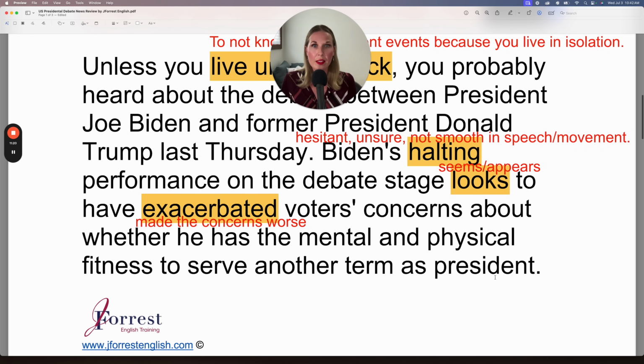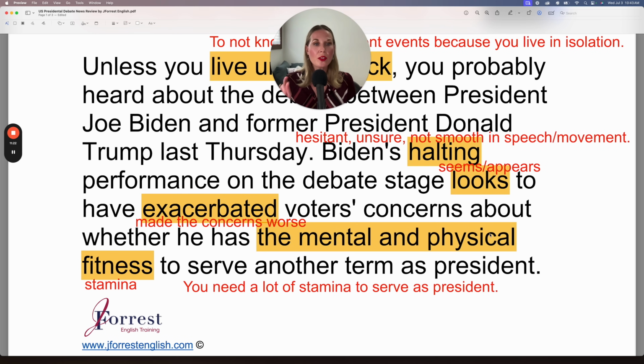So the concerns about whether he has the mental and physical fitness to serve another term as president. Instead of the mental and physical fitness, which is perfectly fine, you could replace all of that with the word stamina, because stamina means the mental or physical strength to do something. For example, you need a lot of stamina to serve as president, which is true. And remember, voters are questioning if Biden has this because of his halting performance.